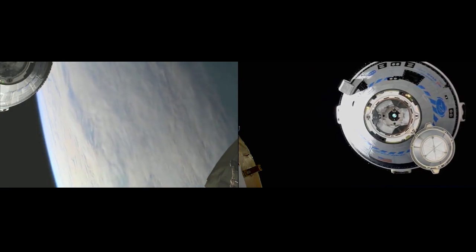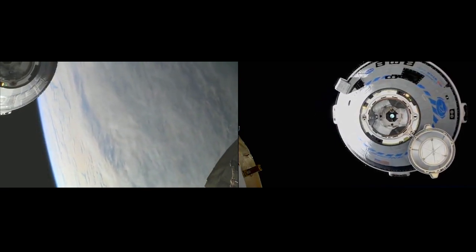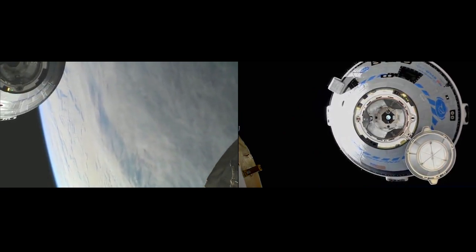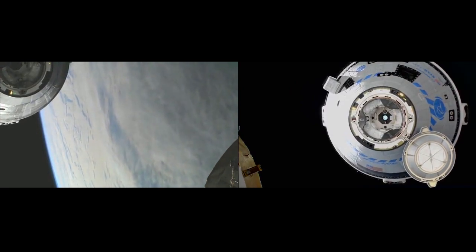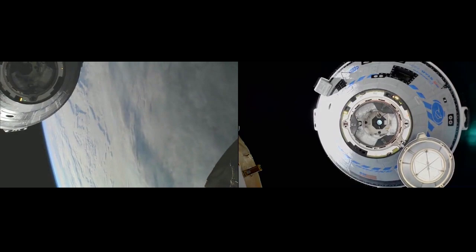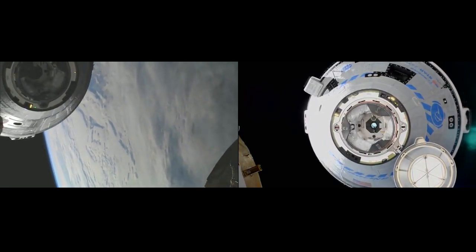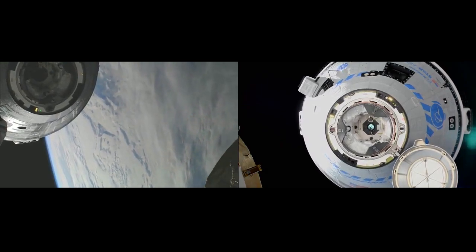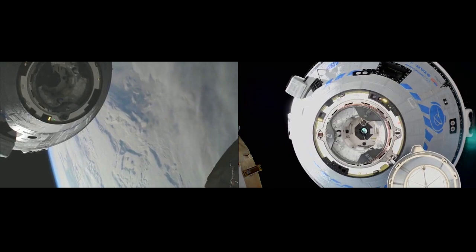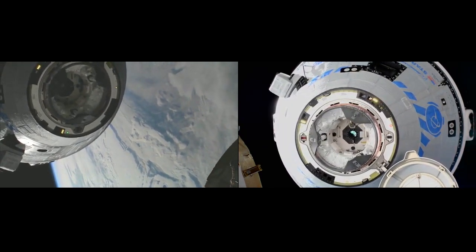And also, we got some great views of the spacecraft itself as it closed in. These are a little bit different than what you may have seen before. These are from alternate cameras on the outside of the International Space Station, looking towards that forward port where Starliner was closing in. Of course, this video is sped up quite a bit from what happened live, but you know, Starliner closing in that way to that forward port.